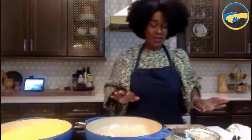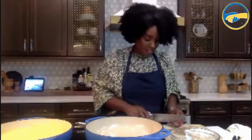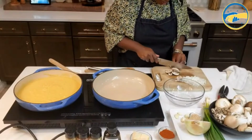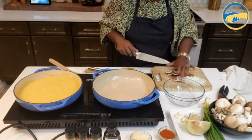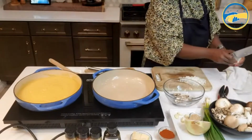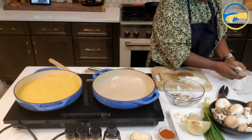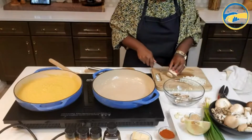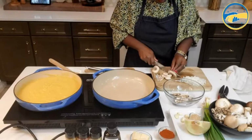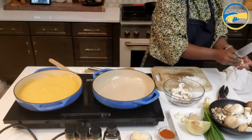So when I make my ragu, I don't cut up my mushrooms really fine because I want it to be kind of chunky. If there's one thing you know about mushrooms, it's that they really do break down. These mushrooms have all been brushed off with a napkin. I don't wash them because mushrooms retain water, and if you do that, you are going to have some mushy mushrooms. Let's pop these out.